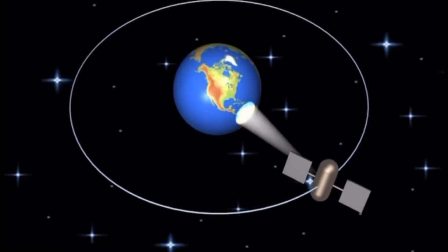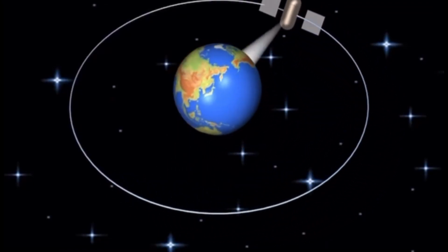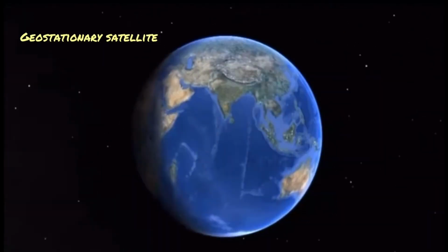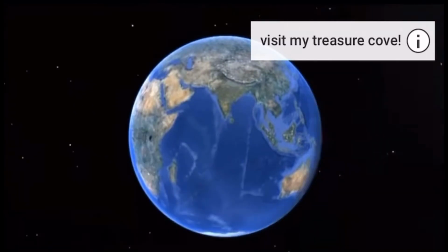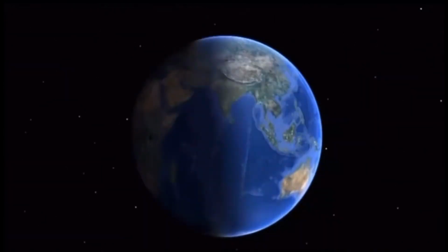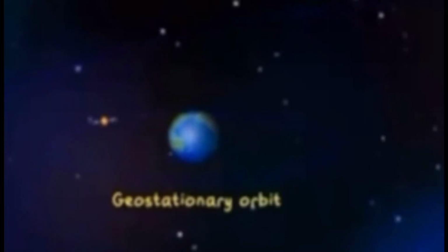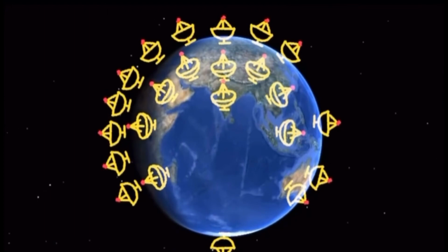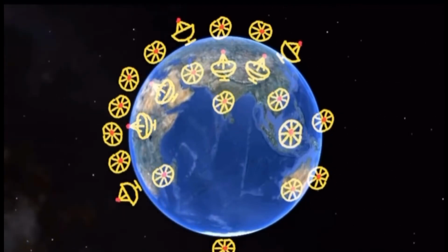There are 2 types of satellites orbiting the Earth: geostationary satellites and non-geostationary satellites. This is what our planet looks like from a geostationary satellite. This satellite is parked 36,000 kilometers above the Indian Ocean. Satellites orbiting at this altitude have an orbital period of 24 hours, so the satellite revolves around the Earth at the same period as the Earth's rotation.